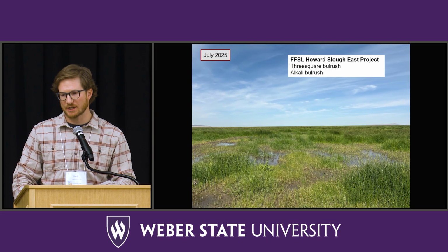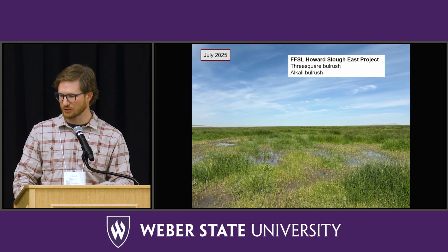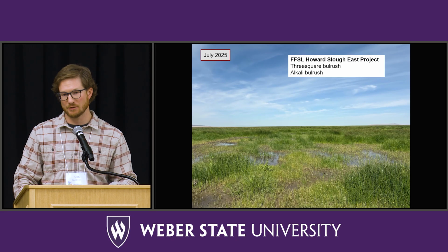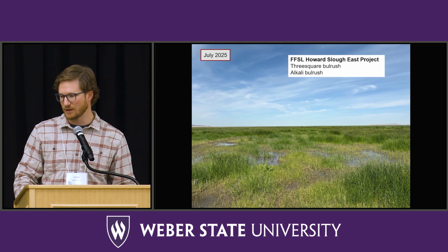Here's another project area on the lake bed outside of Howard Slough. After many years of treatment, we have 3-square bulrush and alkali bulrush dominating the area. And then we also have lots of open water, and bird use has significantly picked up in this area.